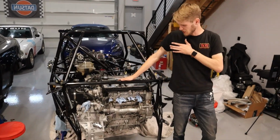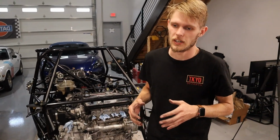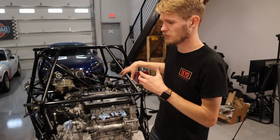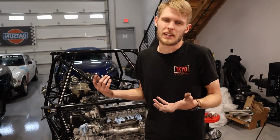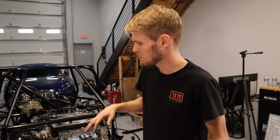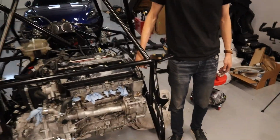Okay, as you can see, we got the motor in after a lot of trial and error. The videos that you follow to build this thing, it's like they just bolted up, no problem. And it is never that easy, but we finally got it. We got 3 bolts in on that side, 2 bolts in on this side, we need 1 more on this side, but overall it is in.